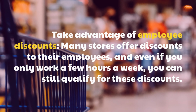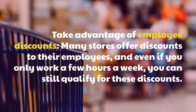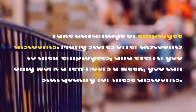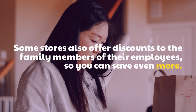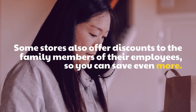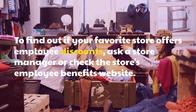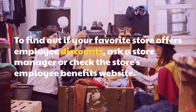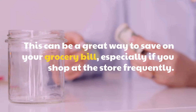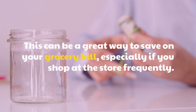Take advantage of employee discounts. Many stores offer discounts to their employees, and even if you only work a few hours a week, you can still qualify for these discounts. Some stores also offer discounts to the family members of their employees, so you can save even more. To find out if your favorite store offers employee discounts, ask a store manager or check the store's employee benefits website. This can be a great way to save on your grocery bill, especially if you shop at the store frequently.